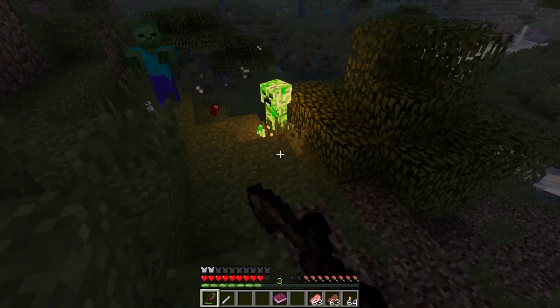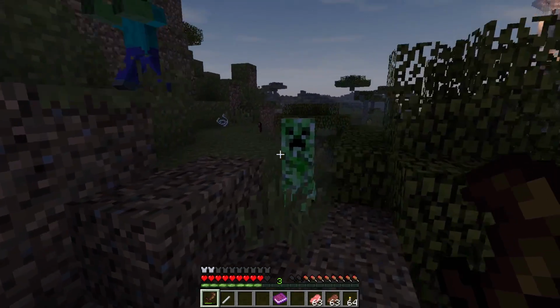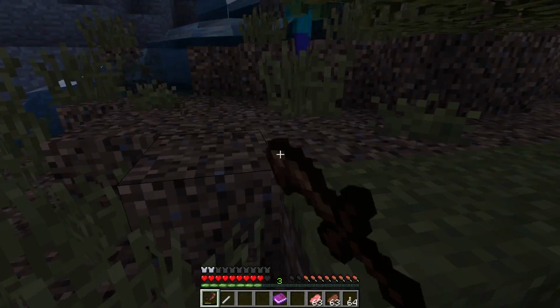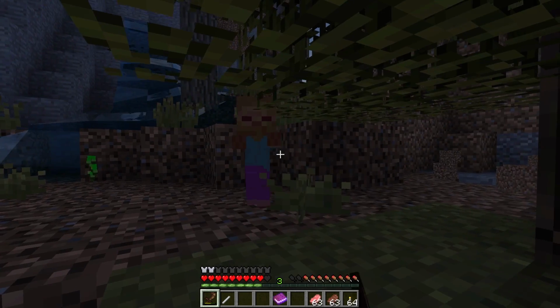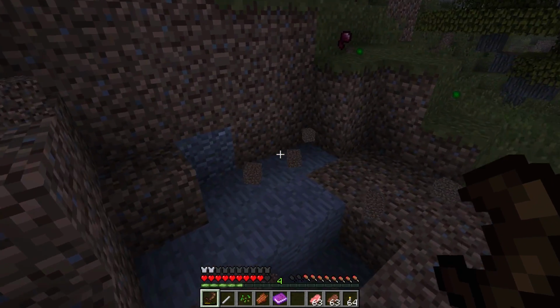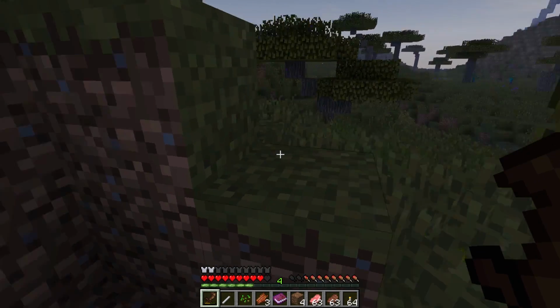The creeper wants to go. No! Oh! He lights up when he's about to go. Oh, my God. That is amazing. Well, he went. And now there's a little zombie as well. Get out of here, little zombie. No! Okay. All right. We managed to take him out. God, those creepers are going to be very dangerous.